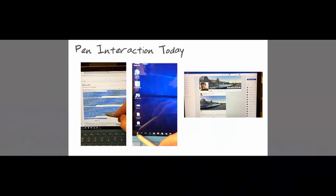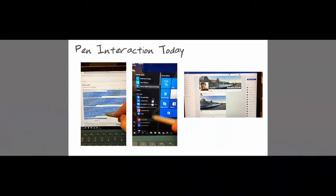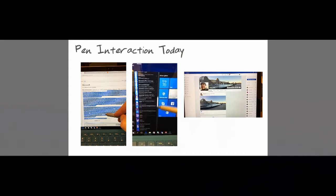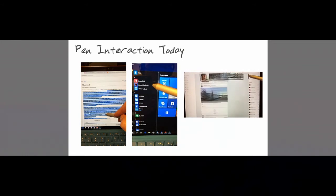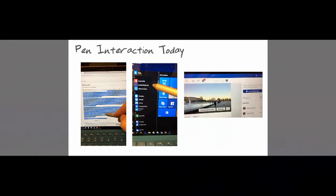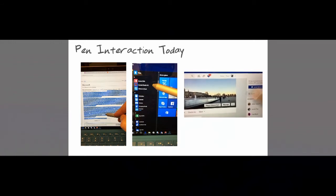But then in other contexts, like the Start menu, when I grab items, it'll start moving them around as though I had almost right-clicked on them and dragged with the mouse. And then in other applications or pages on the browser, the pen won't do anything unless you're grabbing a scroll bar. So this is inconsistent and confusing to users. We want users to feel confident when they pick up the pen that they know exactly what it's going to do, what they can do with it.